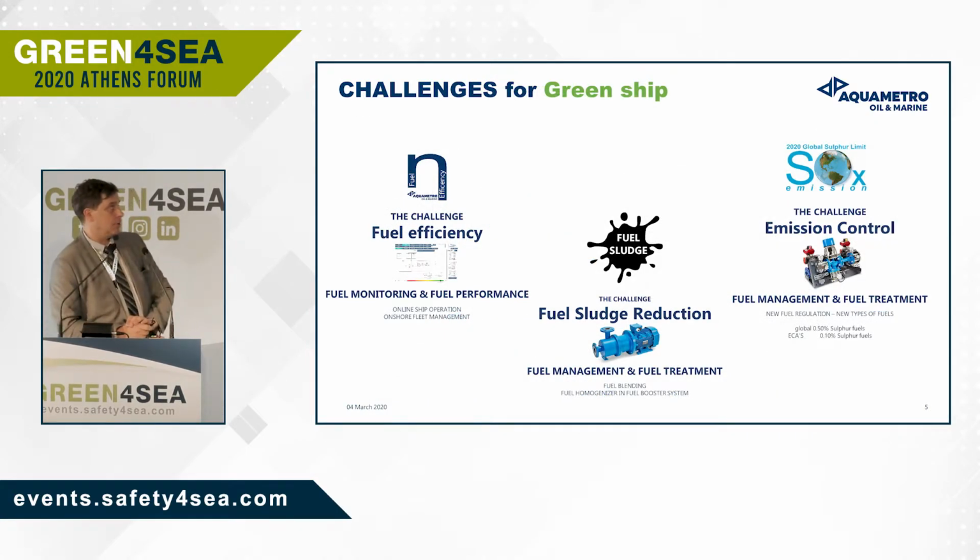A short overview of what we have. Based on this, for a green ship, we have made three challenges with our products. The first is, of course, the fuel management, to have the emission under control. The second is to have the possibility to solve the trouble with the sludge treatment.